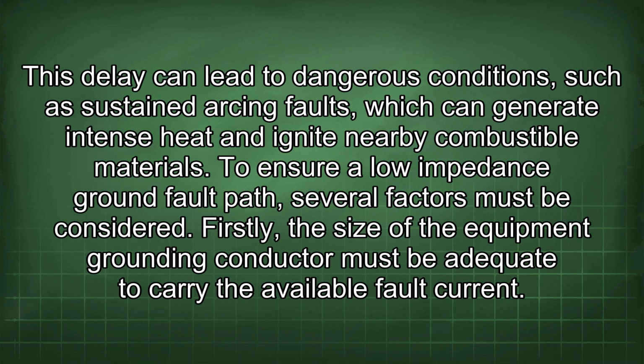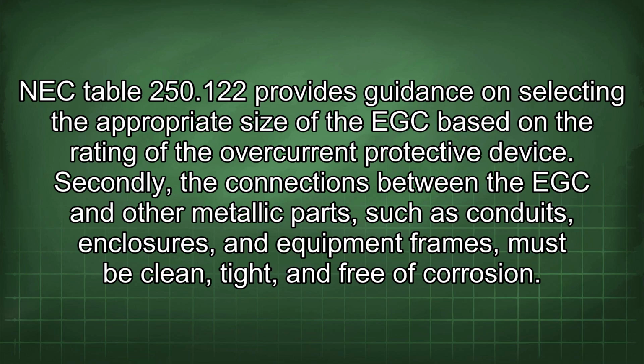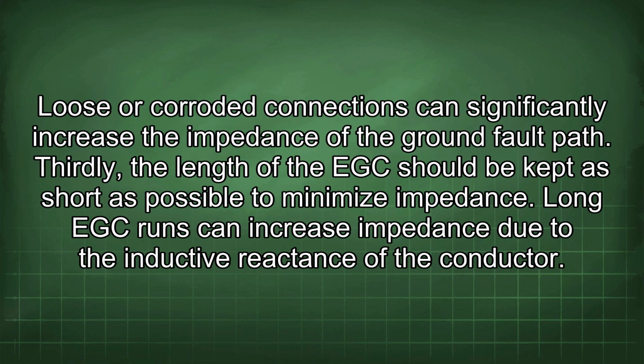Firstly, the size of the equipment grounding conductor must be adequate to carry the available fault current. NEC Table 250.122 provides guidance on selecting the appropriate size of the EGC based on the rating of the overcurrent protective device. Secondly, the connections between the EGC and other metallic parts such as conduits, enclosures, and equipment frames must be clean, tight, and free of corrosion. Loose or corroded connections can significantly increase the impedance of the ground fault path.